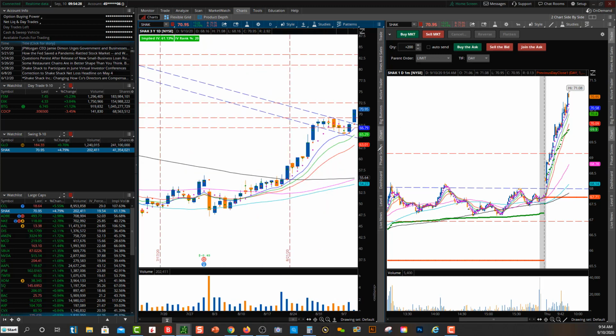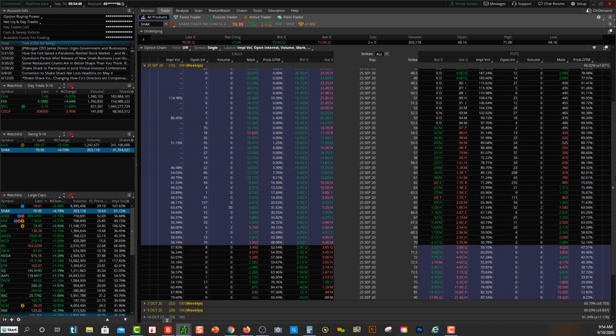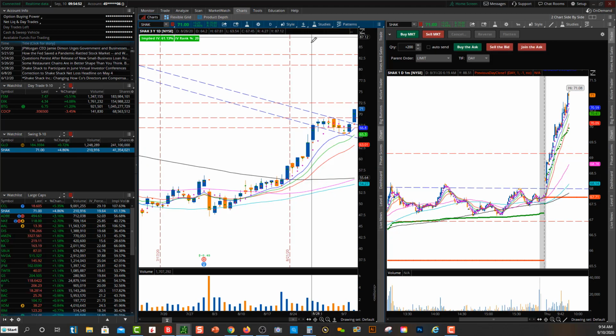So now, look at that. Totally missed that setup, huh? Gotta love it. That was the setup I liked, too. And I wasn't paying attention because there was not much volume. Yeah, you don't even see much open interest. Let's look over on the... Yeah, not much. Maybe people are just trading shares of it.